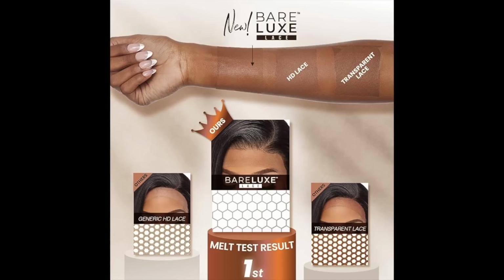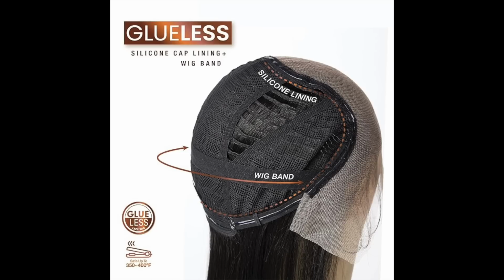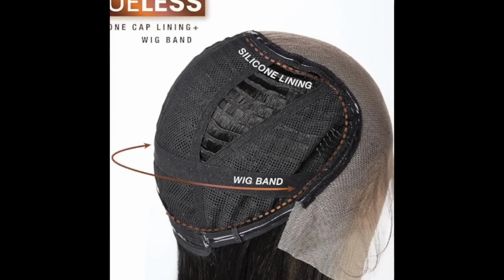Okay. So I got the berry, and you know what, these wigs, the prices can change depending on what color you get. Secret Highlight Berry is $54.99, so it's $55. But right now, milk test results, they got first place, period. It's nothing. And they say the lace does not lift up. Silicone lining wig band. Ooh. Anytime there's silicone lining, it's going to snatch upon your dome. So that means you can shout. Woo. 300 to 400 degrees safe Fahrenheit. Lace so thin when it look like skin.